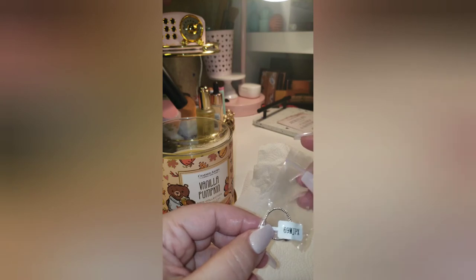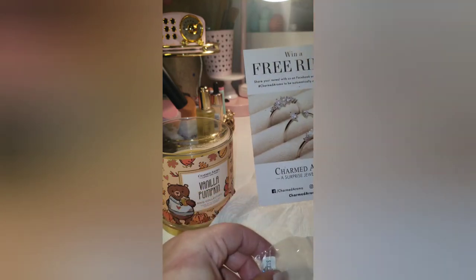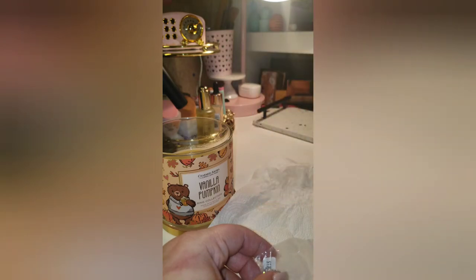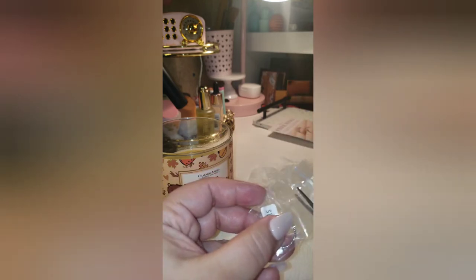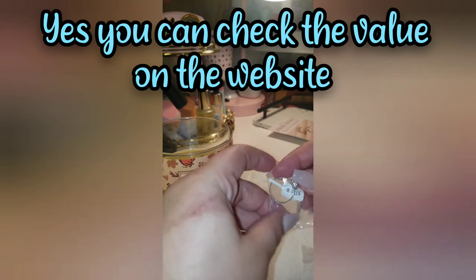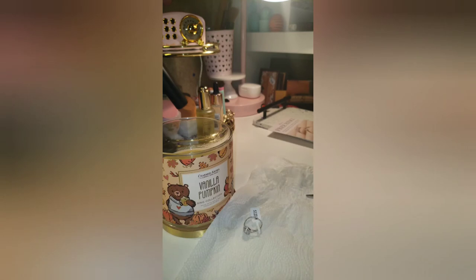So it's in a zippy bag here. There's a code on there. What does that mean? I'm reading the little card. Maybe there's something on the website. You remember how some websites have that where you can check like the value? Maybe that's what it is. Well, I'll check that out as well.